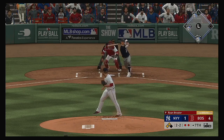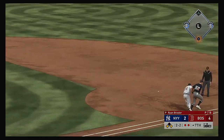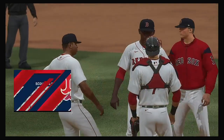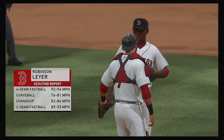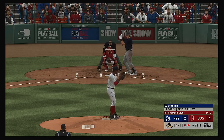The 2-2 pitch. Hard liner, but picked up on a hop. Throw will be well late as he reaches it first. And that'll score the run from third. And don't look now, but the lead's cut to two here. Robinson Leyer will get the ball here as he looks to get the final out in the top of the seventh.